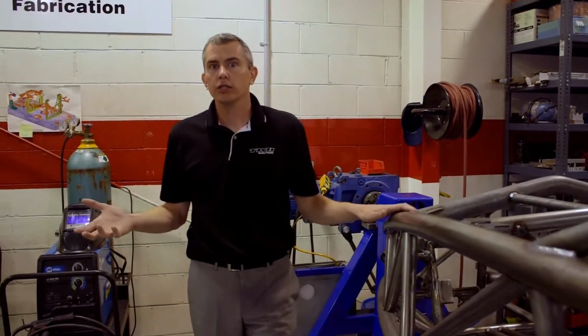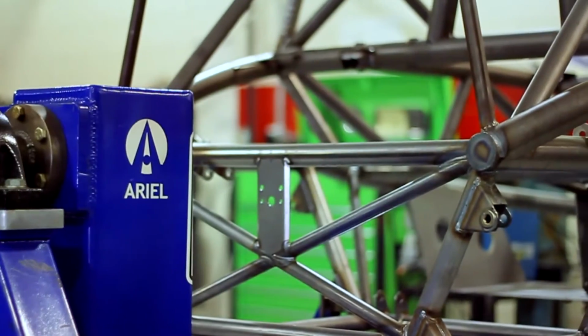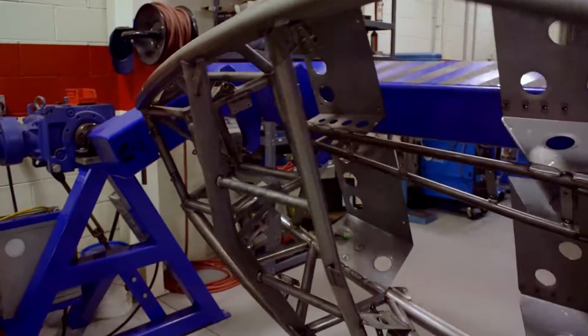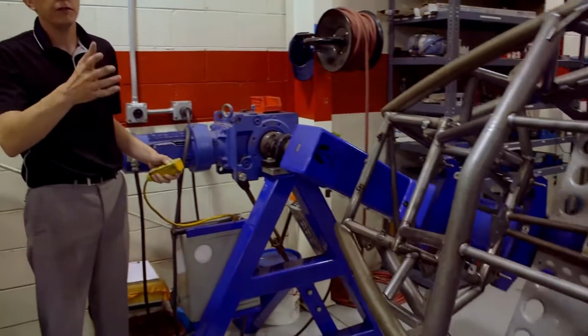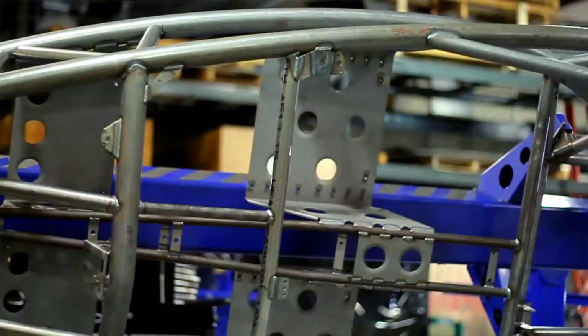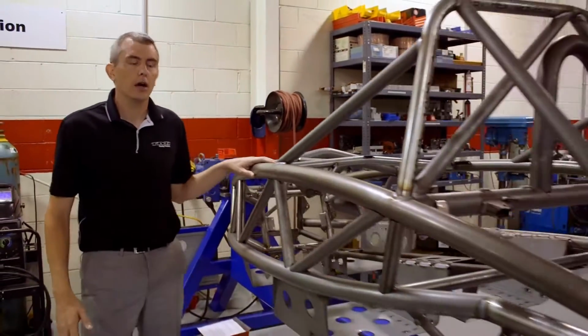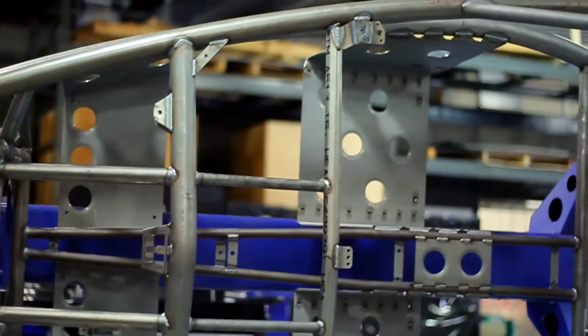So right now we're in the chassis fabrication section. Over here we've got a chassis that's been jigged together, ready to go. This car, being a spec race Atom car, has different safety features into it. It's got more of a roll structure. It's got some other structure under your feet and under the seat, just safety. This is strictly a track day car, but it's all based on the iconic Aerial Atom 3 center section.